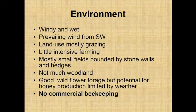We don't have much woodland on the island, but we do have good flower forage. But our potential for honey production is limited by weather. So we have no real commercial beekeeping on the island, although we've got a couple of people who pretend they are. So we don't really have the problems you have with that.